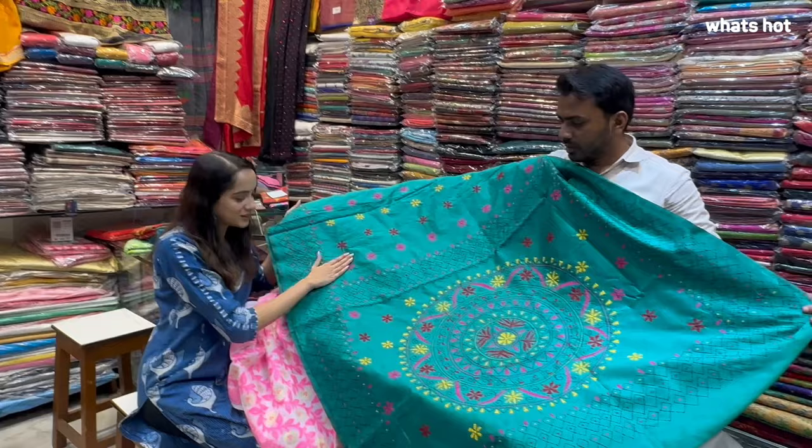Such a pretty color to move. Wow. Apple cinnamon.